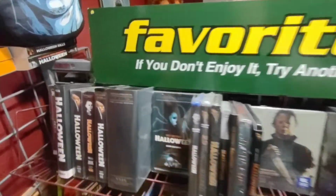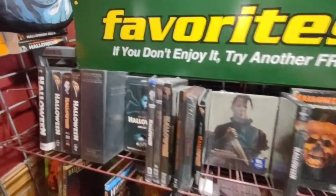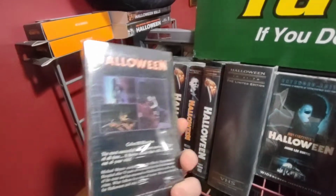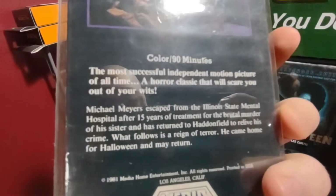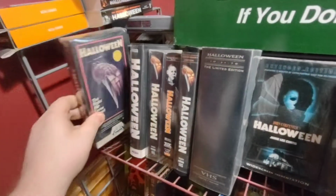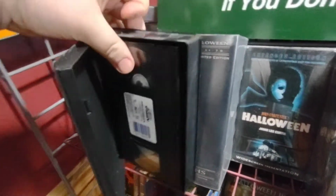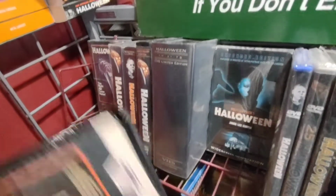So, let's go through and take a quick peek at about half of what I have here in my Halloween collection. Starting here with a Halloween VHS. This is the media release from 1981, it says there, and this does have the misspelling of Myers, M-E-Y instead of M-Y. This is actually a fake cover from Rotten Rentals, but I had a VHS laying around with no case. This is the 1988 VHS in there. Just needed a home.